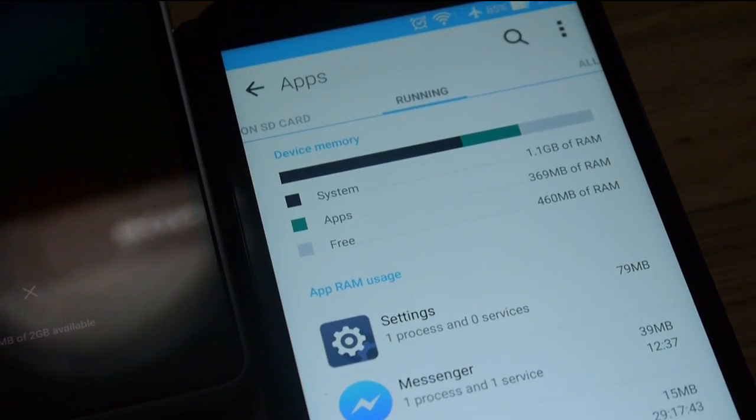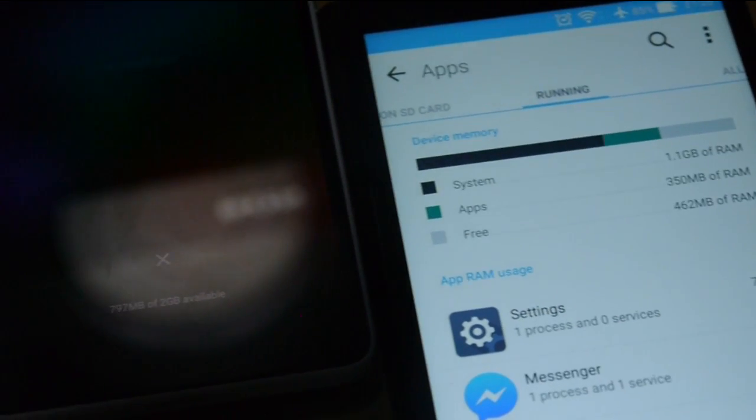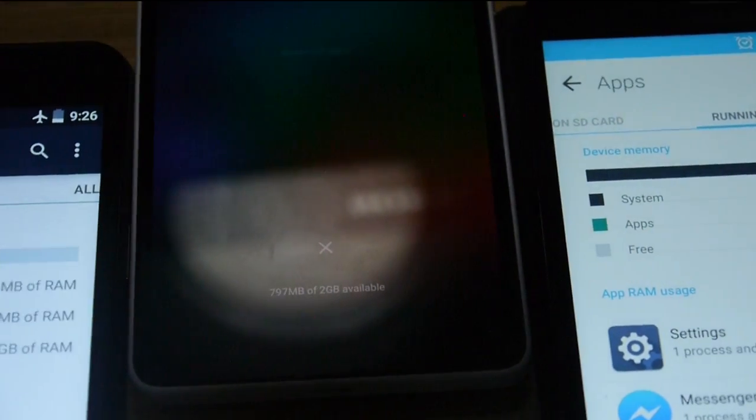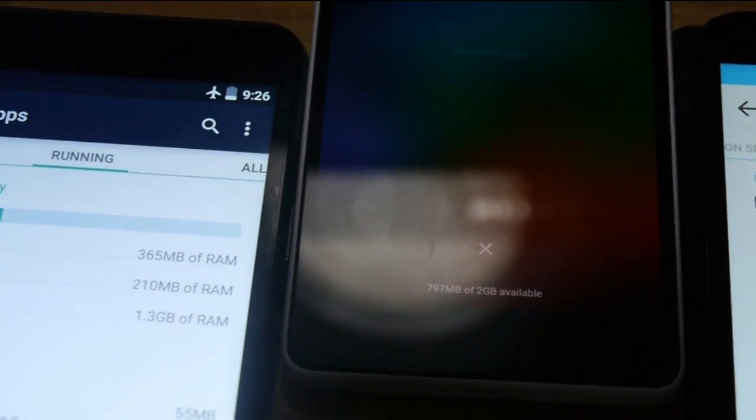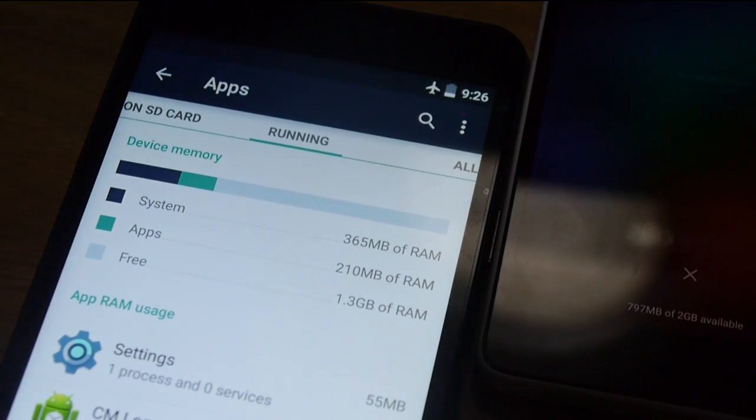While all three phones have 2GB RAM, the Yureka had almost 1.2 to 1.4GB free in most situations, while the Mi4i and Zenfone 2 were always around the 600 to 800MB free range. Sometimes they even dropped lower.